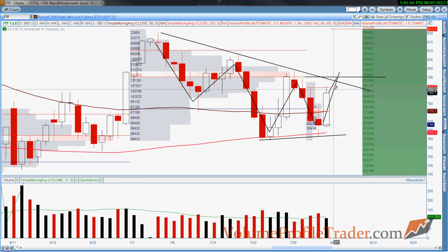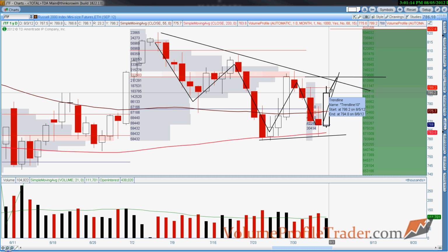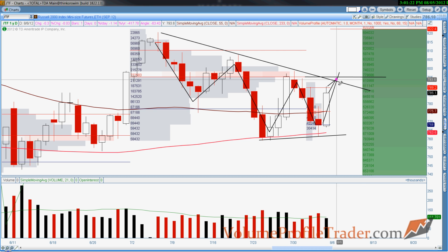That's why, if you're buying near these lows, call it below 770, then you were probably a happy camper. You're more comfortable holding for a potential breakout move versus if you bought at the end of Friday, your window of opportunity is slightly skewed only because there's this possibility of some type of retest.